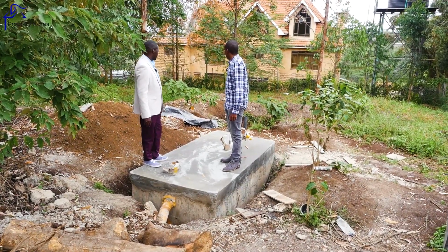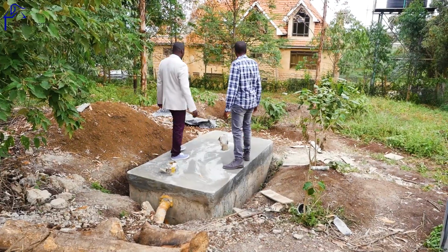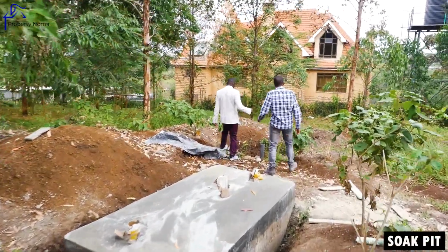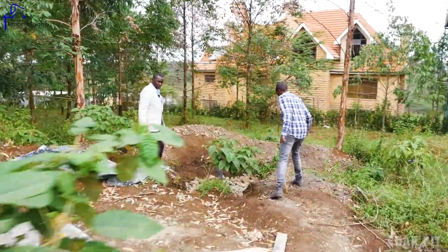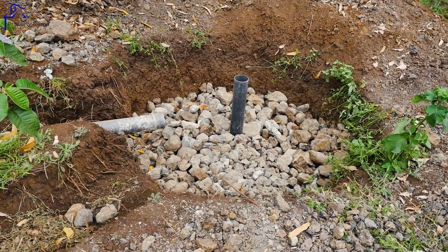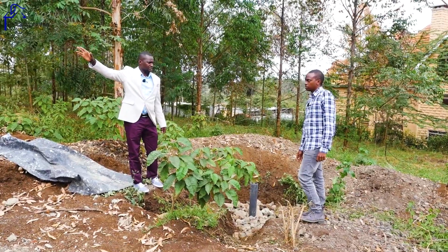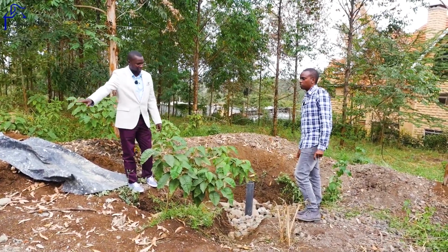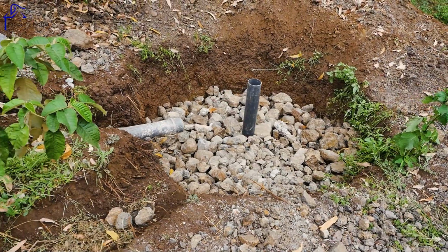And this is now the soak pit. It has two channels of waste. The one that is coming direct from the bathrooms and the kitchen is also coming here, and the one that is coming from the biodigester. It comes into here.